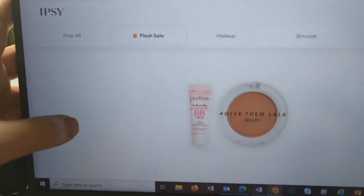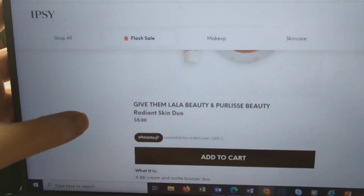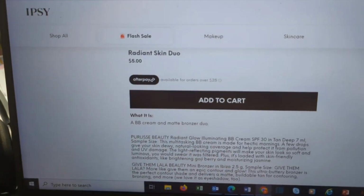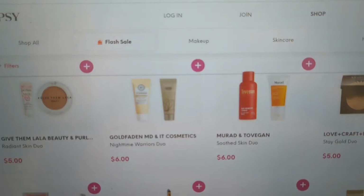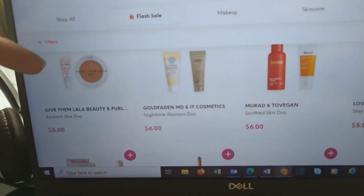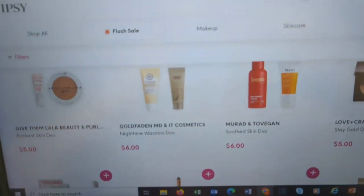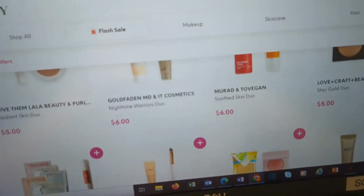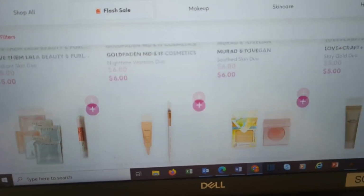Here's the Pureless BB cream. They don't say what it's in though. And Tan Deep. That is way not my color. But if you are a darker shade, Pureless is a beautiful BB cream. It has pretty high coverage for a BB cream.